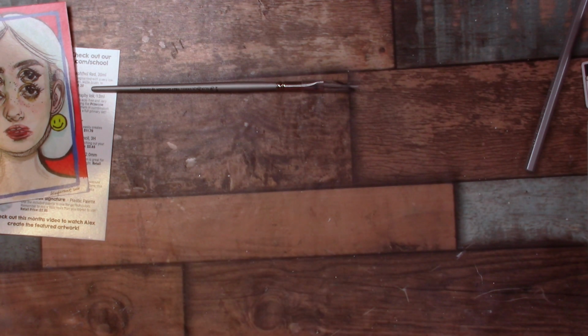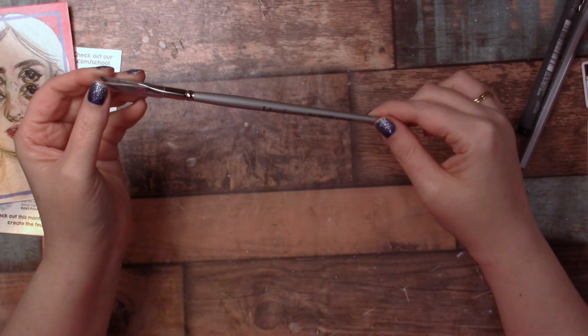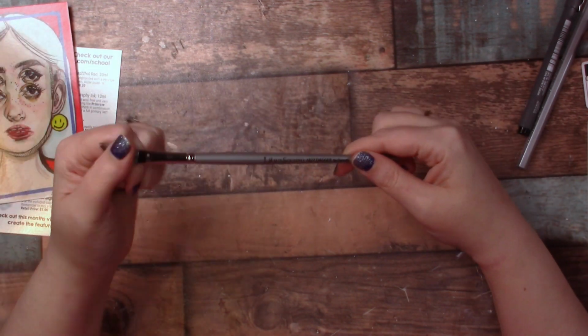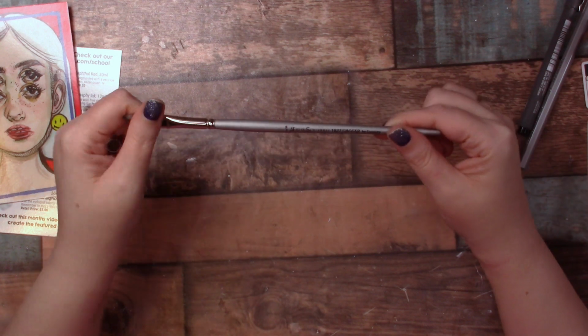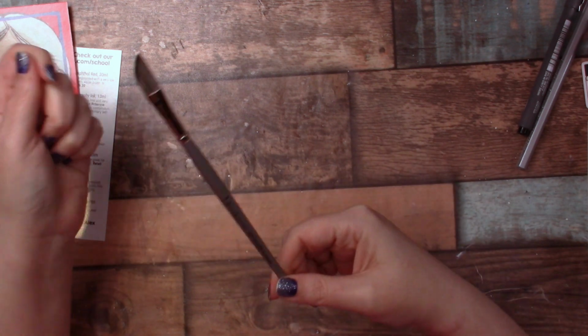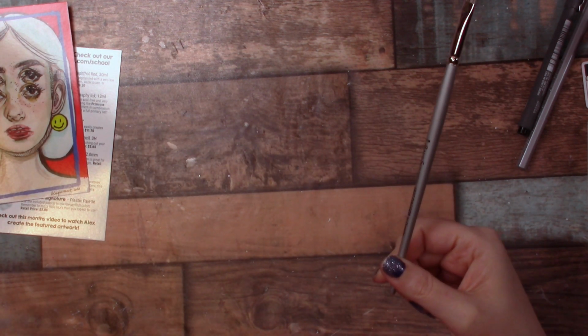And a paintbrush. So the paintbrush is a faux squirrel, so it's not actually squirrel hair, but it feels like it. It is 1827 Dagger by Dynasty. It's 3/8. Can you see that tip? That is wild.